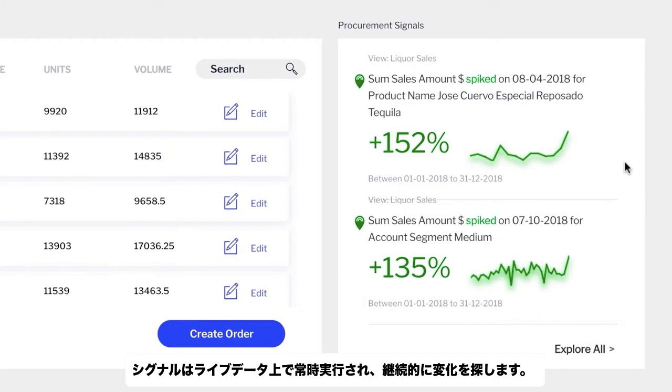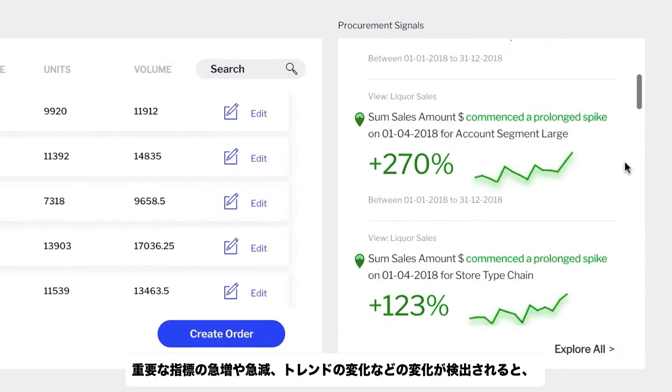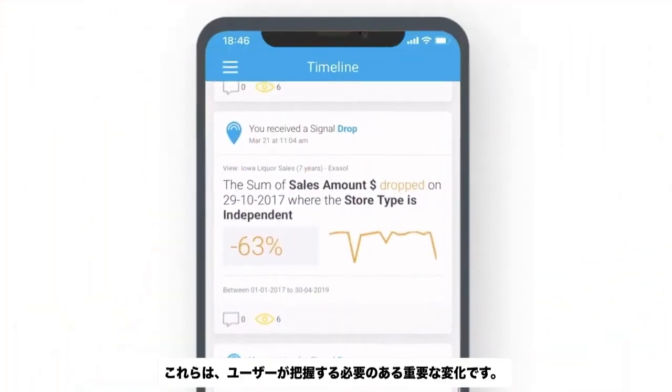Signals run all the time on your live data, constantly looking for changes. When a change is detected, like a spike, drop, or change in trend of any important metric, your users get notified immediately. These are critical changes your users need to know about.